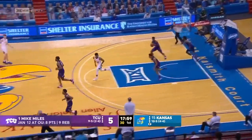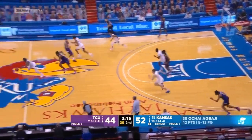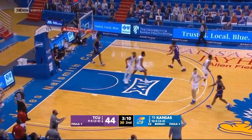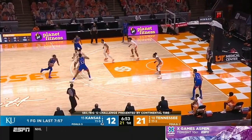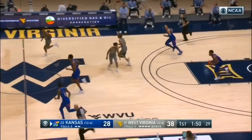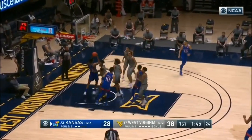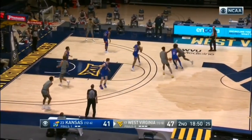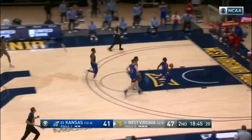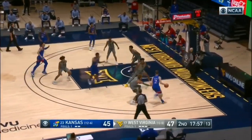Kansas responds, though. Ochai Agbaji with the slam. The entirety of the Kansas stars have raised their level, including with that steal there by Garrett. Here's Marcus Garrett. Lays it in. Doesn't get to go, though, and Wilson gets the rebound for Kansas. He had a big game against them earlier in the year. So Kansas hit 5 of the last 6 to end the first half. Good recovery by the Mountaineers.